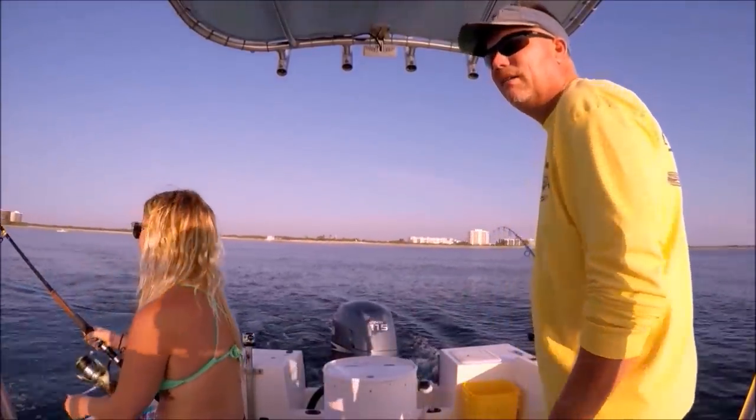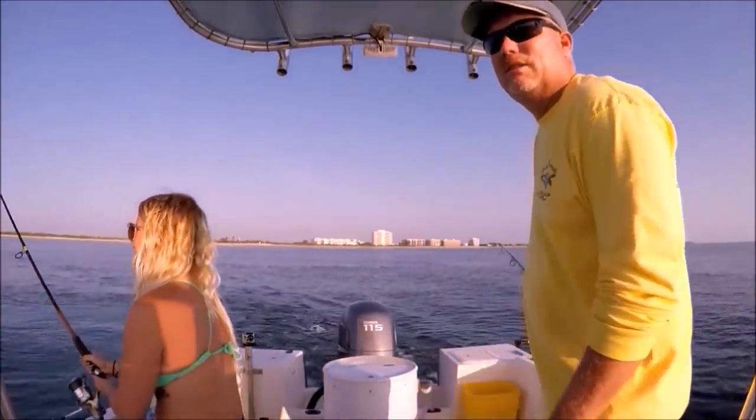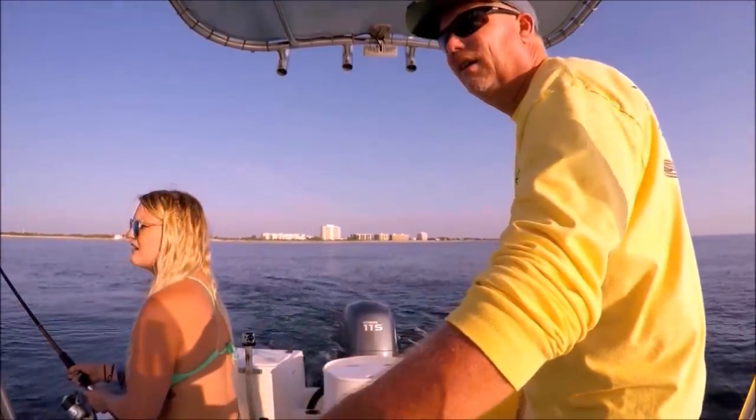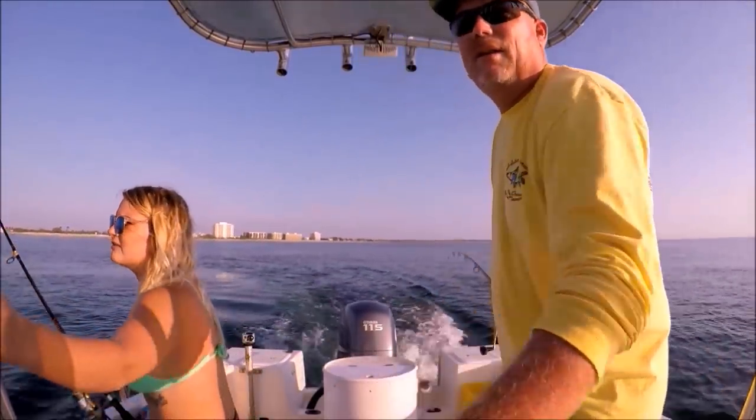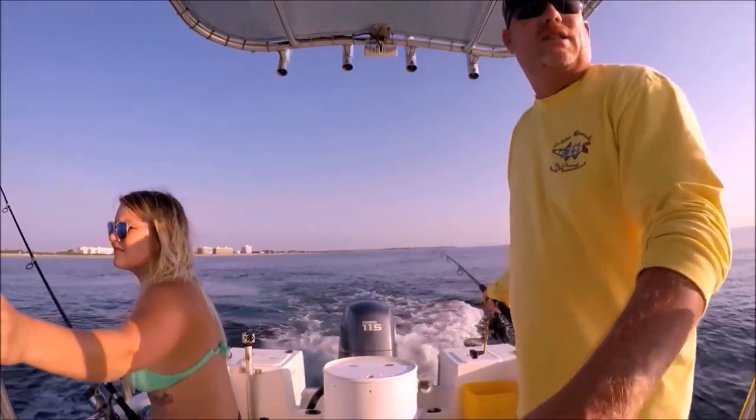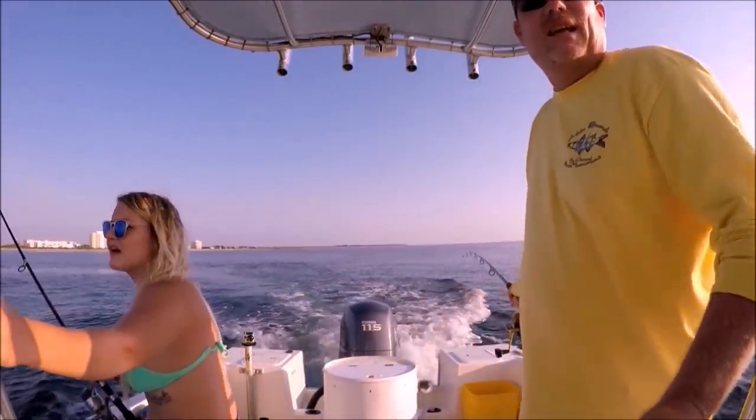I think those are not the right baits. I think those guys that we're seeing south of us here are either blue runners or little jacks or something, I think.